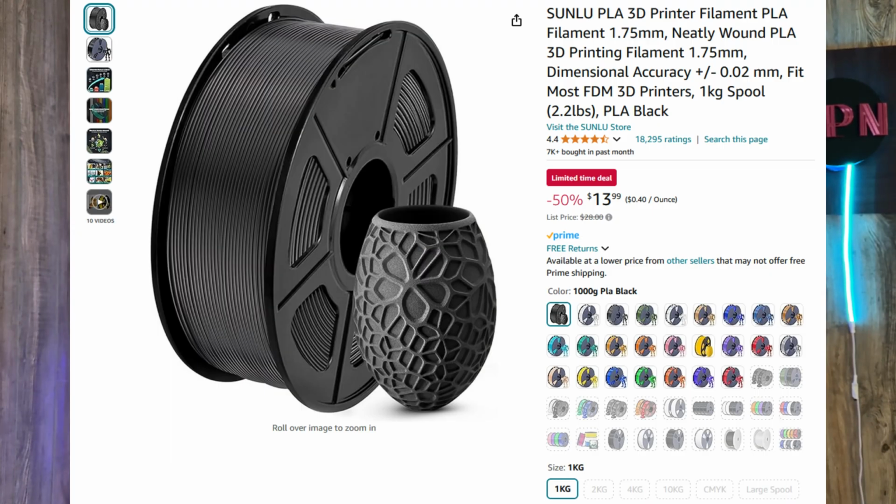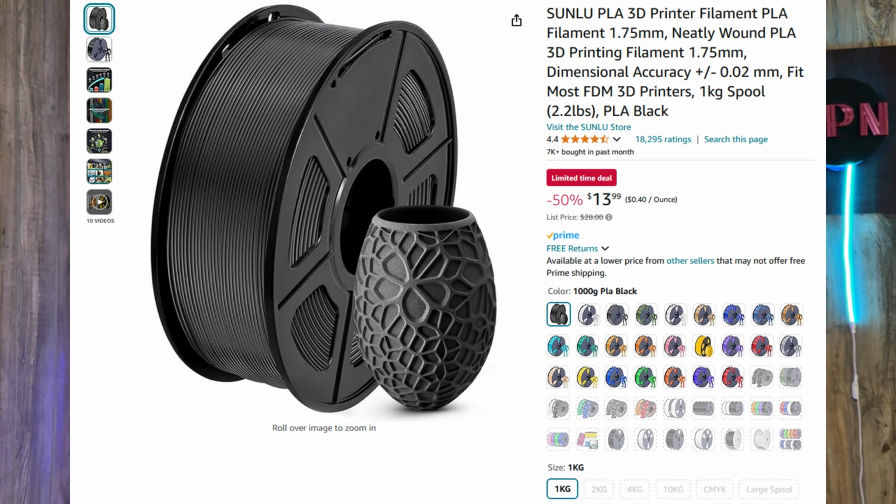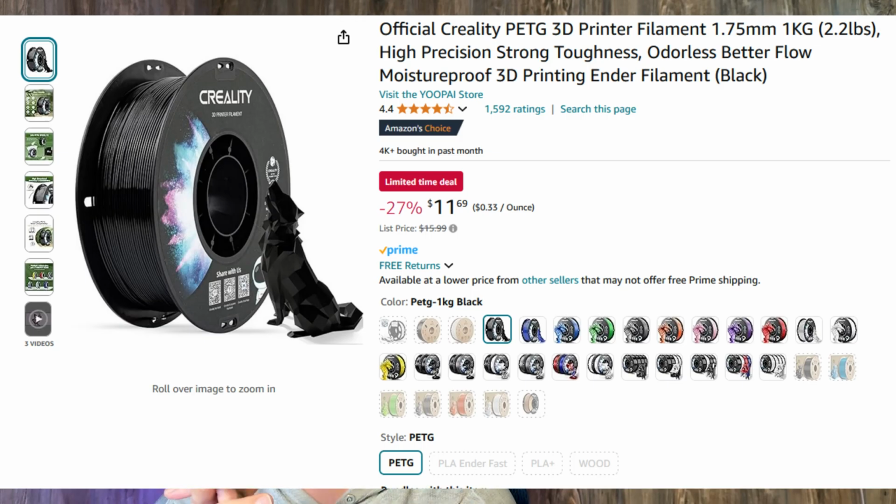We have Sunlu, a brand that I've used many times. Their 3D PLA filament, basic 1 kilogram spool, normally $28, is on sale right now for a limited time deal, $13.99. Next up, if you're one of the people that got the new CFS Creality filament system, we got a good deal for you on some PETG 1 kilogram spool, 27% off at $11.69, also in black. This will work nice in that new system if you got that.